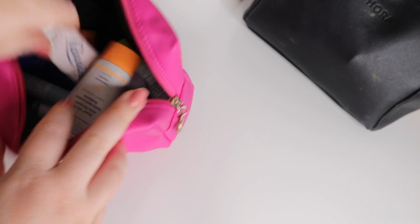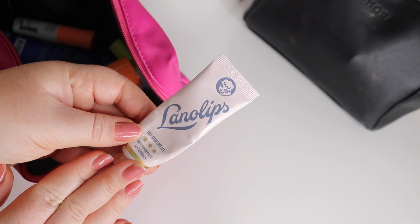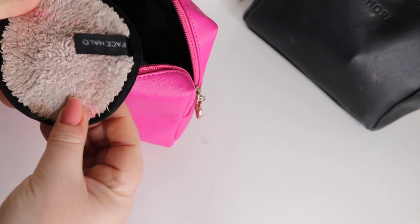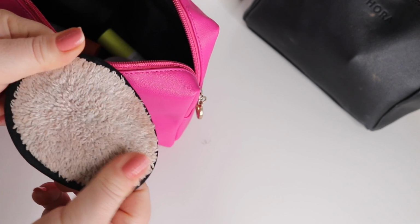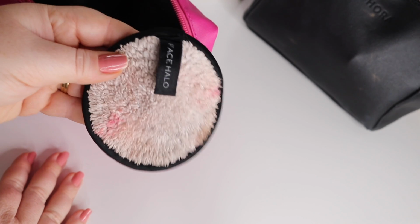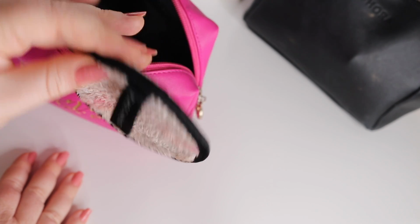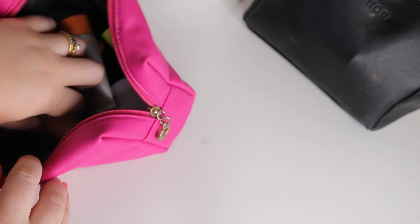And then I've got my Lano lips. I like to put this on anywhere I'm dry, or on my lips as well. I like to bring that with me everywhere. I've got my face halo. This one looks dirty, but it actually is quite clean. They look a little bit worse for wear when you use them for a while. But I bring that just in case I need something to wipe up or remove my makeup. I use them as a multi-purpose item, because I did have a makeup remover.